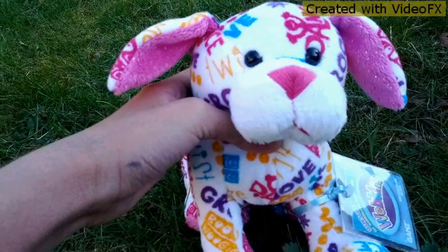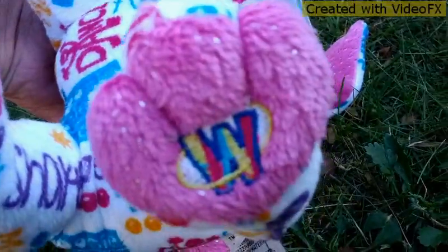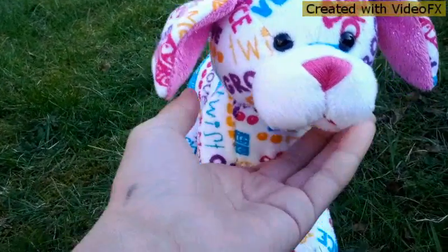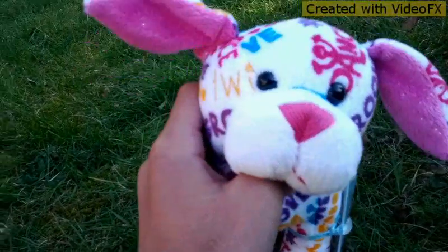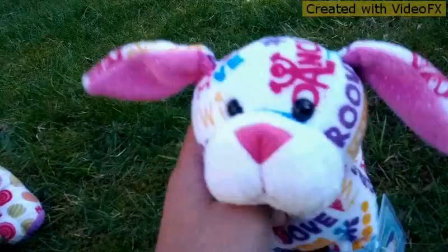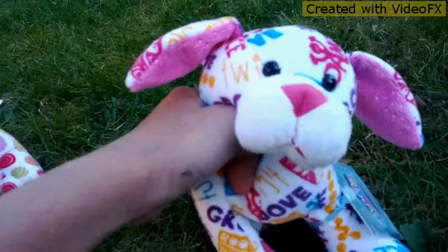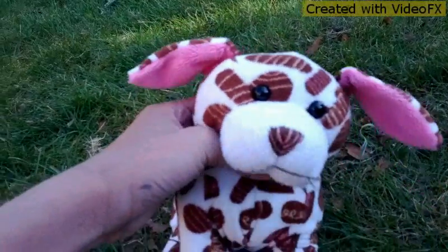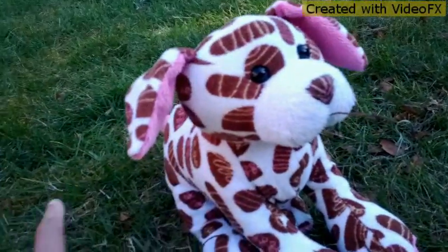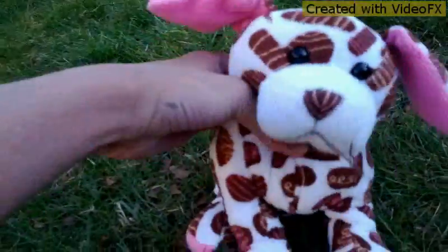At number 9 we have my music and dance pop, Yasmin here. I put her at number 9 because I think she's cute. Oh, just look at that face. I think she's a bit cuter than the lollipop pup, to be honest. I just think she's a bit cuter. So, as you've noticed, up to number 8 I've done the Webkinz in this body shape.